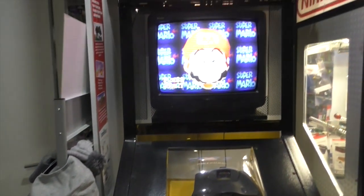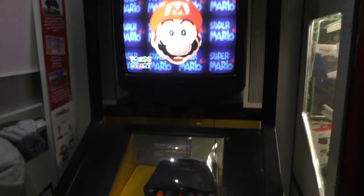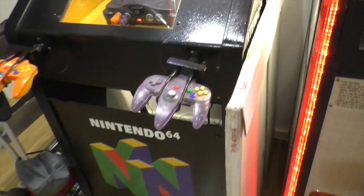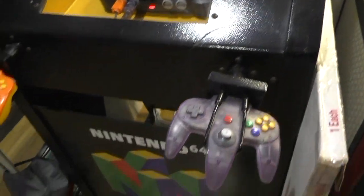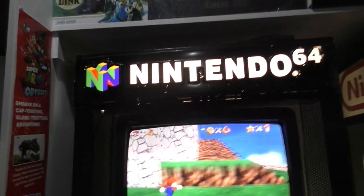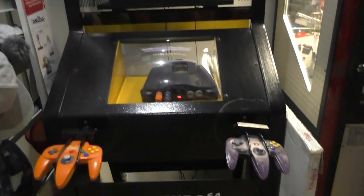Moving on to one of my most favourite things I own in my collection, the Nintendo 64 kiosk. It's in pretty decent condition, got all the bits and bobs. Got the controller parts, the Ms still on there, still have the dome. The light up top, which just needs a little bit of work, which I really should get to at some stage, but overall in pretty fantastic condition.